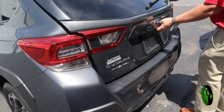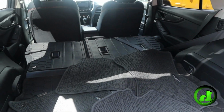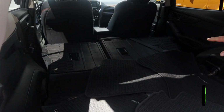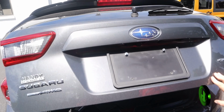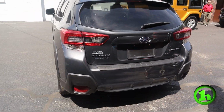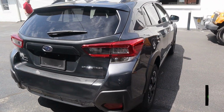Come around back, open it up. And look at this space. It's got the rubber backing on the back of the seat also. Folded down, gives you lots of storage room. Put your backup camera right there. We'll come down this side and you can see this side is just as clean as the other. This is a beautiful car.